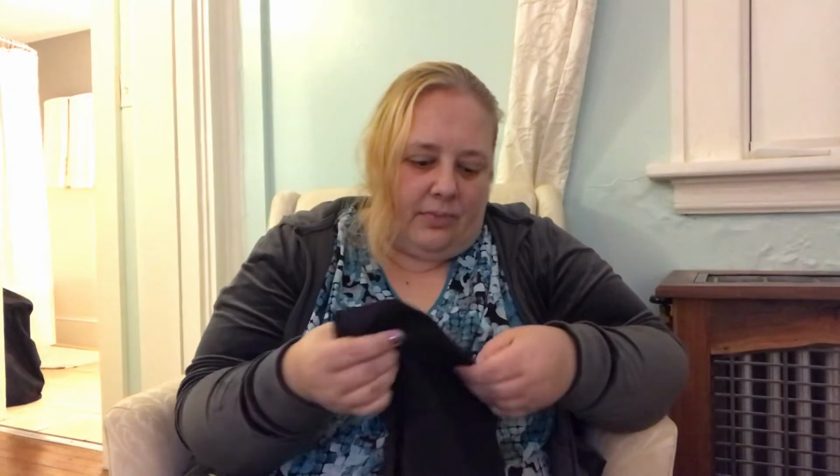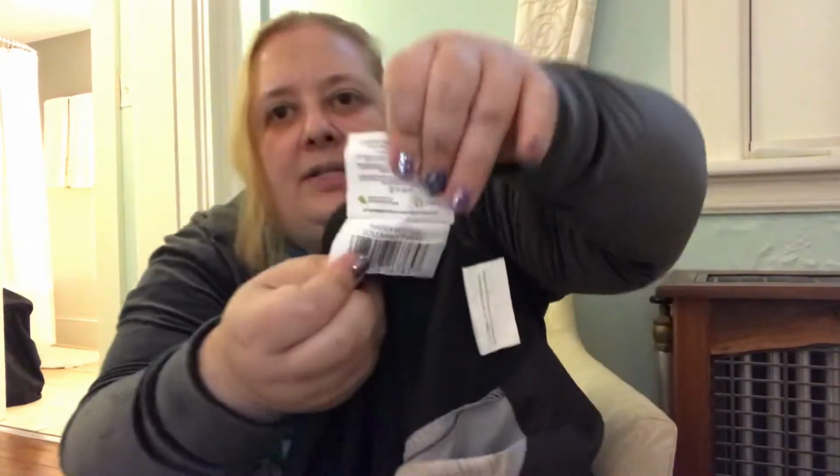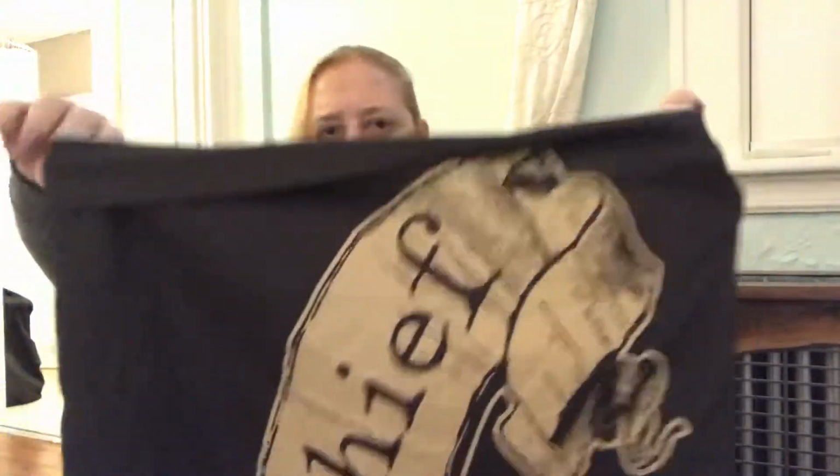Let's see, the Harry Potter. I wish I found all the bedding, but these are Harry Potter Solemnly Swear pillowcases.